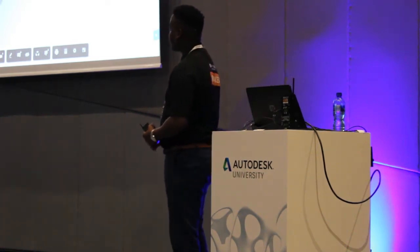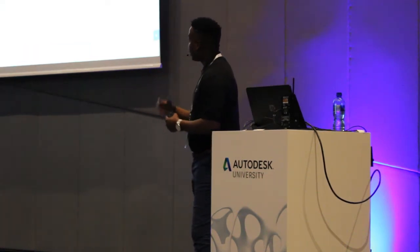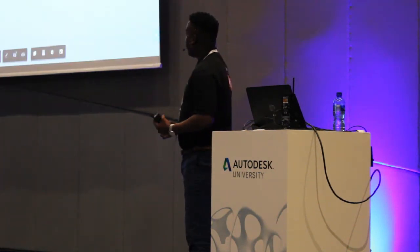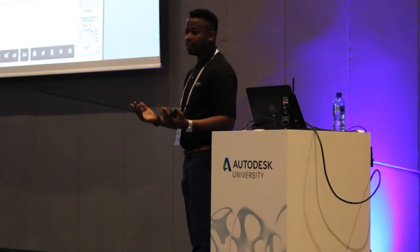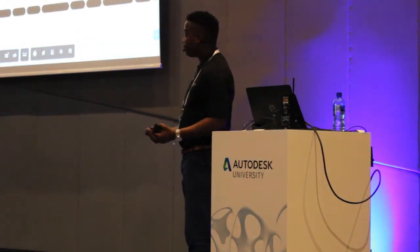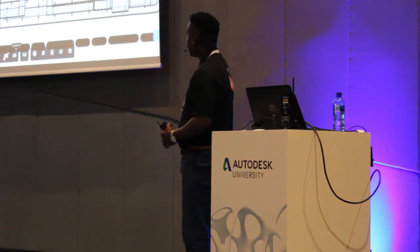Your sheets as well. Remember I mentioned earlier the sheets that you'd have in Revit, you can publish them to your cloud as well. And as you open that up, it doesn't end as a sheet only. It's not just an image or just a PDF. You can actually pull information out of those title blocks as well, right?